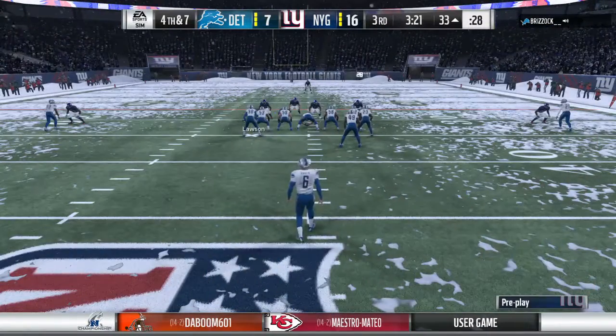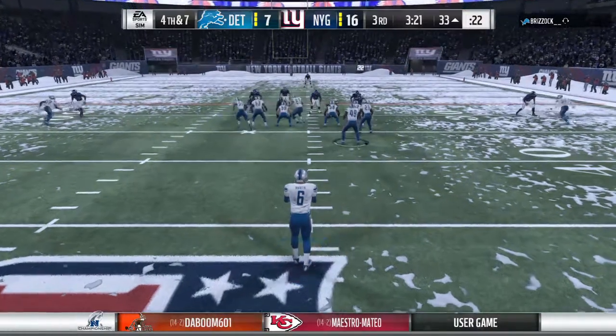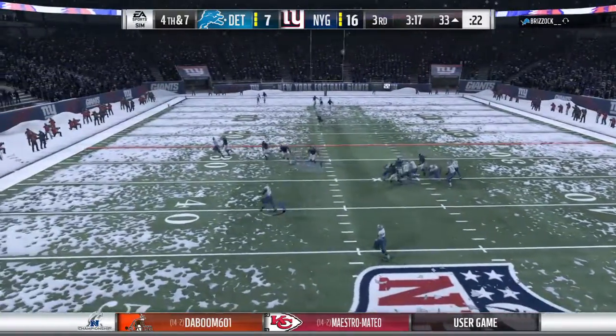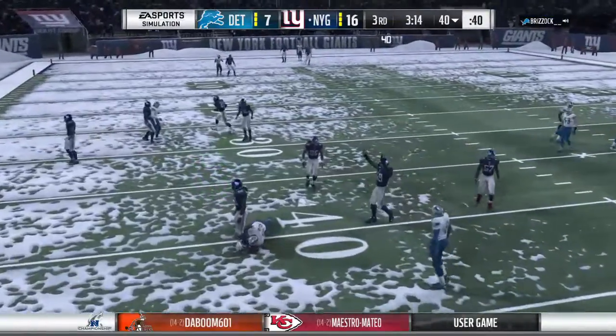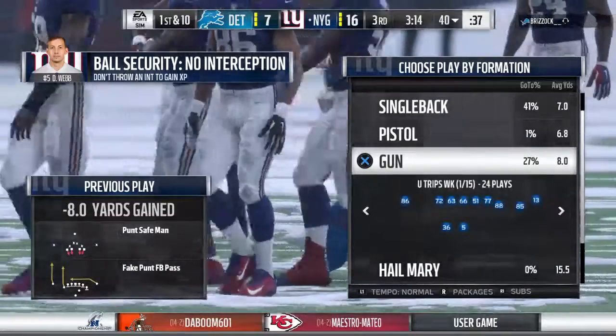Here's Sam Martin now as he'll punt it away for the 2nd time. To throw is Peterson. Throwing on 4th down, buying time to his left, but he will not make the 1st down marker. That'll be a turnover on downs.